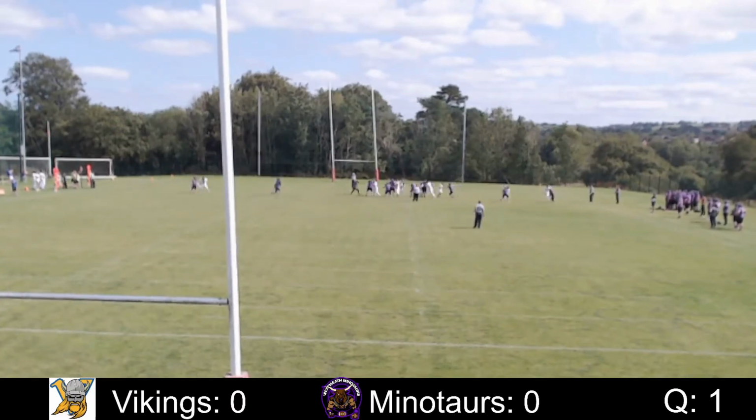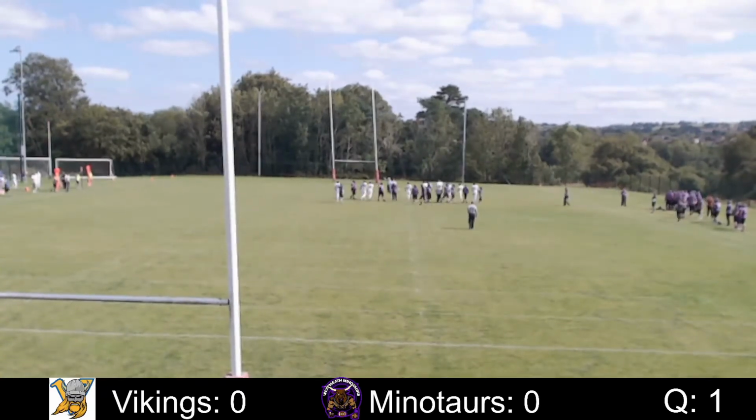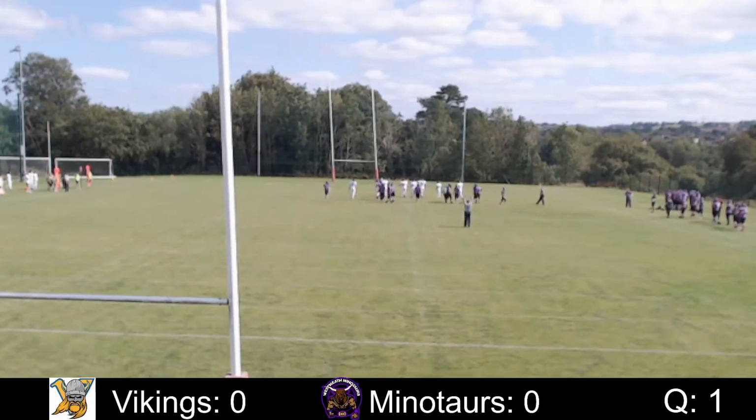Ball snapped. Keeper with the QB. Kieran Gilhooly running the ball very well. Quarterback keeper on the ball. Looks for possibly a first down. Kieran Gilhooly under center of the deck.